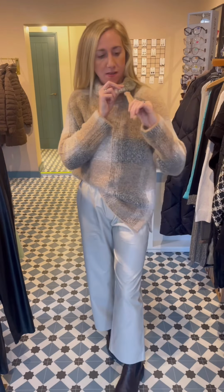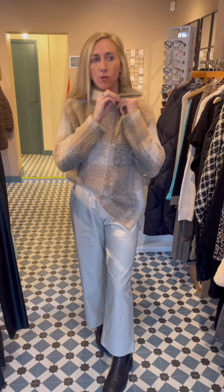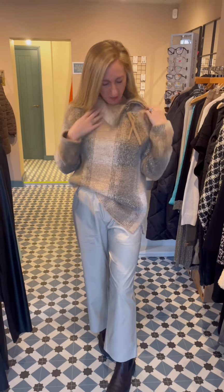So this is the turtleneck jumper, $149, and that lovely neck, if you get cold like I do, pull that all the way up and over, and that's really nice. And then you've got that little bit of a toggle there, or you can just pull it down and have it a bit looser if you want to.